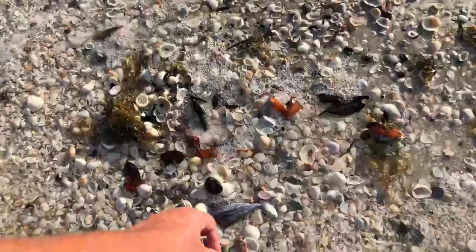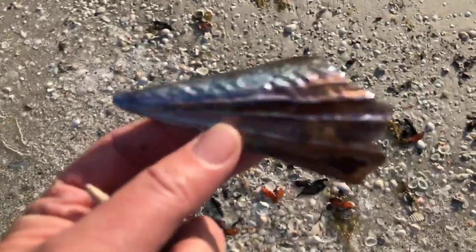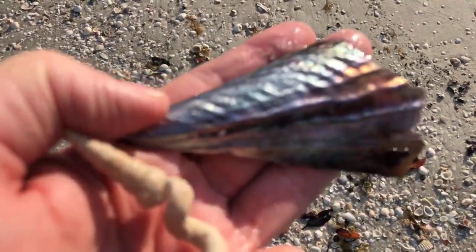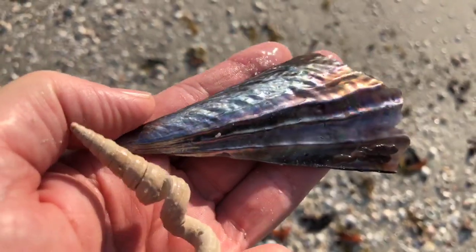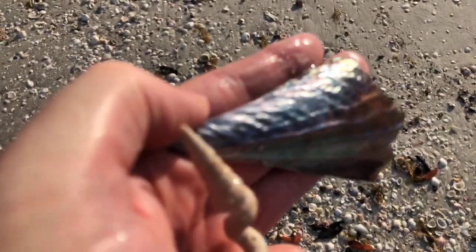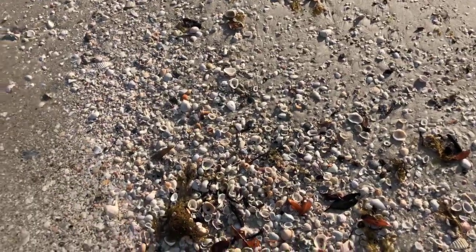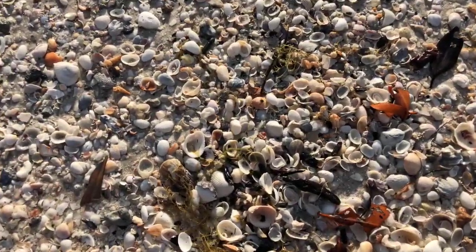These are beautiful. This piece of a pen shell down here. Look at the iridescent color of that. That's part of a pen shell, P-E-N. Look at the colors on that. Isn't that beautiful? Wow. So many neat things when you just stop and take the time to look.